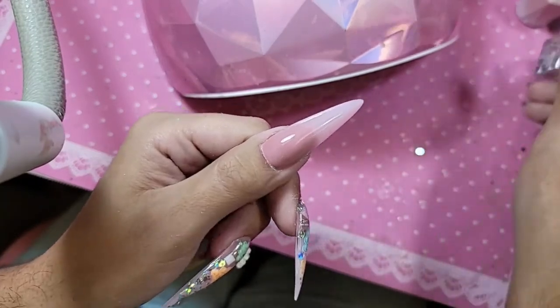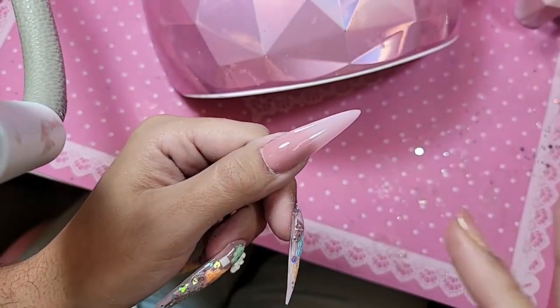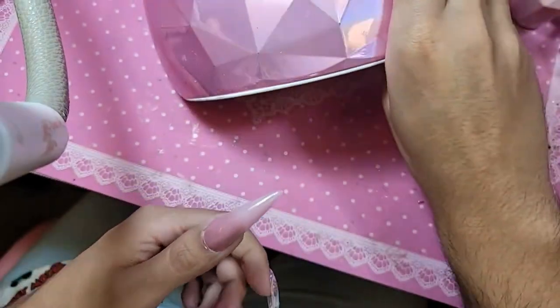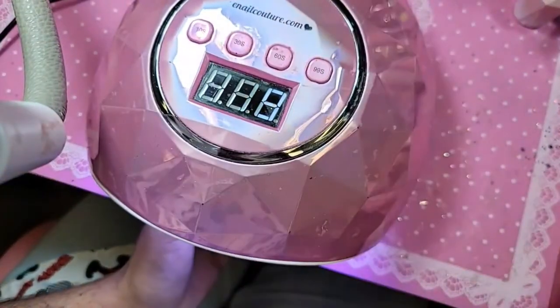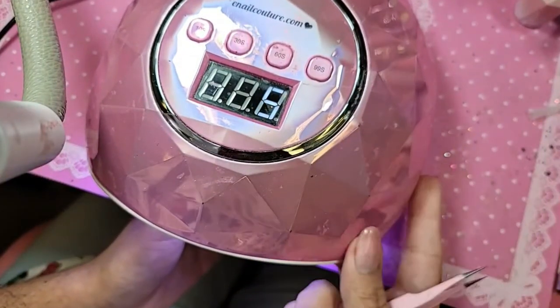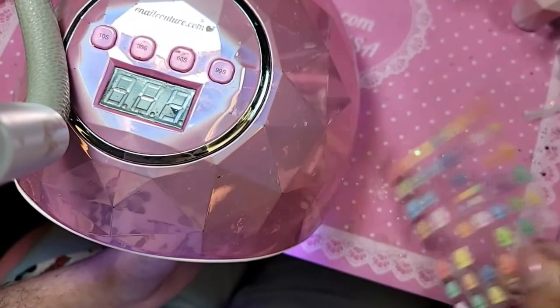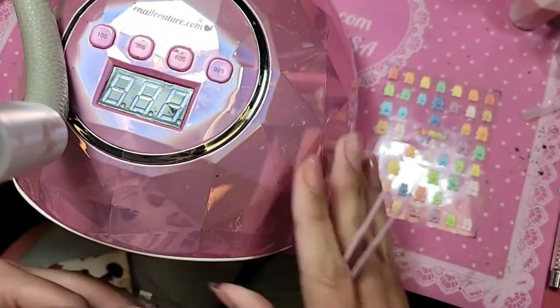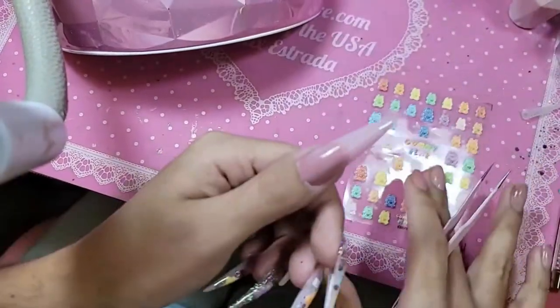Beautiful. Look at that. Stunning. Let's bake that for 10 seconds. And we're gonna get our tools ready for the sticker application. You guys already know. And we're going to use the gummy bears. Here we go, 10 seconds.